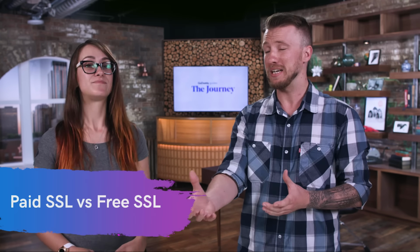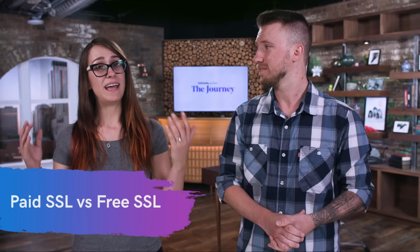So with SSLs, you had to pay for them for the longest time, and now these things that are just free are coming out. What's the difference between paid SSLs and free SSLs? Yeah, definitely. So in the end, encryption is encryption. You're still scrambling and translating with your secret keys. So a free SSL certificate is still a great option.